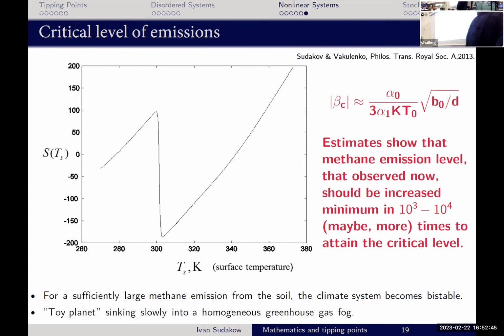A so-called rate-induced tipping point, because the system is changing faster than the time needed for recovery of the system. So you have a tipping point and the system recovering, but again, as the system is changing and getting to a new level, it doesn't wait for this recovery.